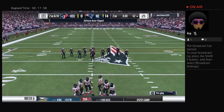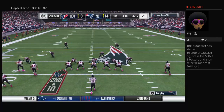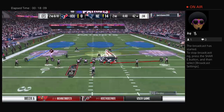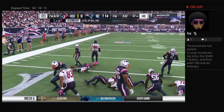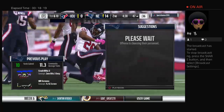Unable to connect on the 1st down pass play. Now it's 2nd down. It's a 5-receiver set. 3 to the left, 2 to the right. 2nd and 10 now. Osweiler out to the flat. That's complete to his running back. And he'll be taken down, but not before he gets into enemy territory.